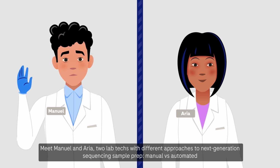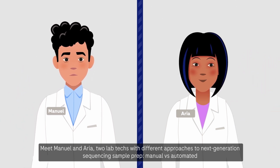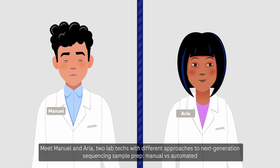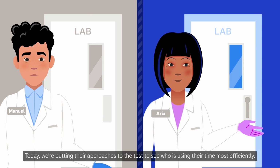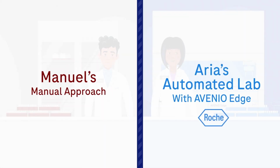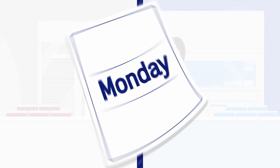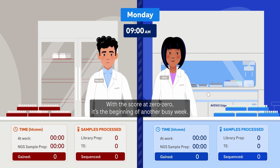Meet Manuel and Aria, two lab techs with different approaches to next-generation sequencing sample prep, manual versus automated. Today we're putting their approaches to the test to see who is using their time most efficiently. With the score at 0-0, it's the beginning of another busy week.